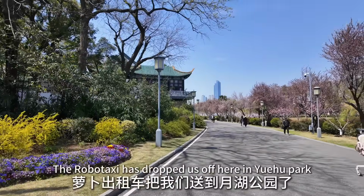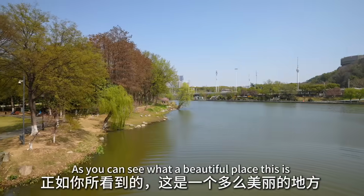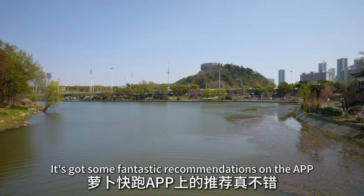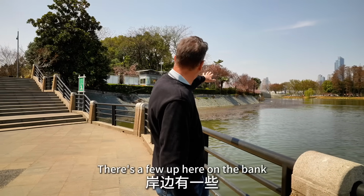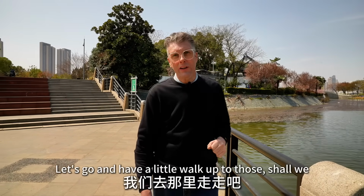Right, so the Robo Taxi has dropped us off here in Wuhan Park, and as you can see, what a beautiful place this is. It's got some fantastic recommendations on the app, and you can just see some of the blossom trees there in the distance. There's a few up here on the bank. In fact, let's go and have a little walk up to those, shall we?